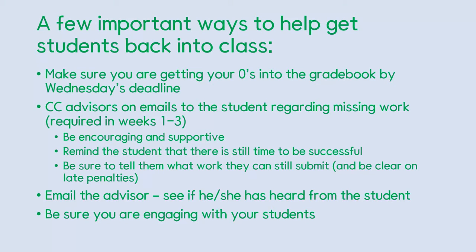So a few important ways that we can use to get students back into class and get them to engage. First one, make sure you're getting your zeros into the gradebook by the Wednesday deadline. You might be saying, well, how does this help? Advisors take the zero report and they use that to make outreach to students. They use that to call students and say, hey, I notice you haven't been in class. What's going on? So having those zeros in by Wednesday actually helps the advisors to help you get students re-engaged.